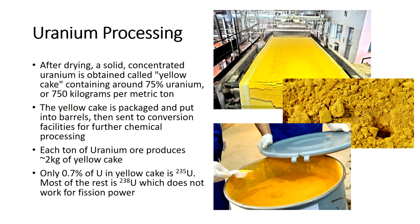So each ton of uranium ore, that's the soil, will produce about 2 kilograms of uranium cake. So 2 kilograms is 1.5 kilograms of actual uranium, because it's about 75% of the total. Only 0.7% of uranium in yellow cake is U-235, and most of the rest is U-238, which does not work for fission power.